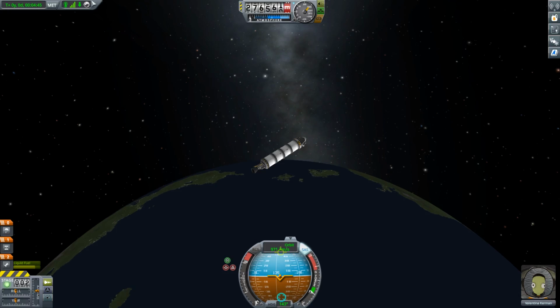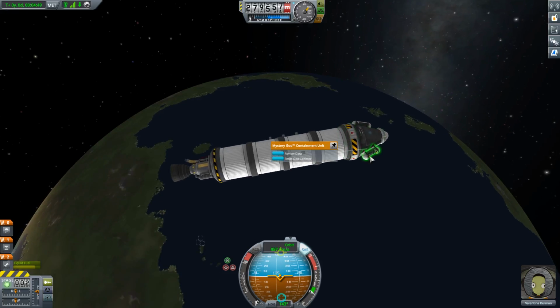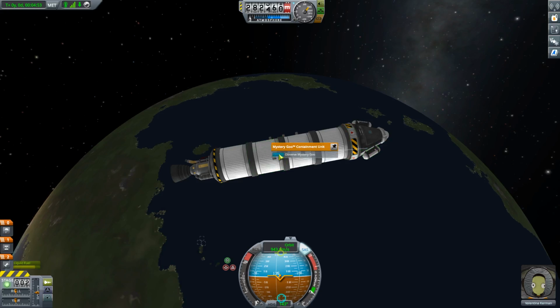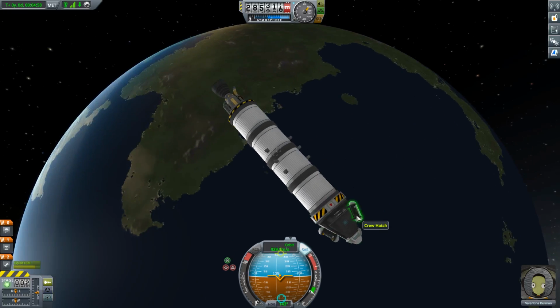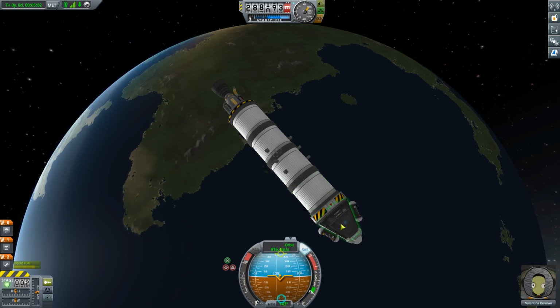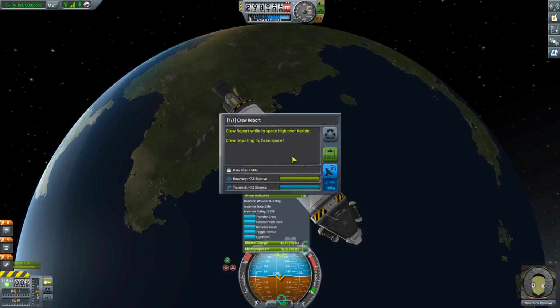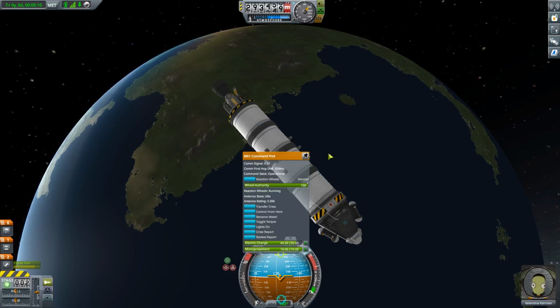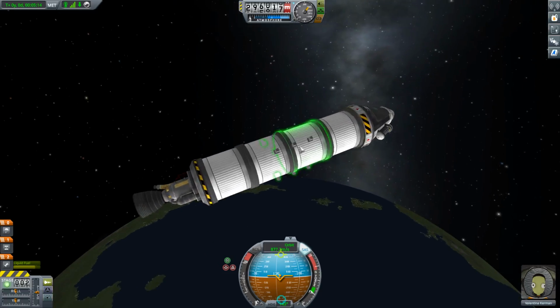Okay, so we're at 275. We should just take it on speed 1 for now. I don't think 300,000 necessarily matters. So you know what? Reset goo canister. Observe mystery goo. What happens to mystery goo in orbit? Feels right at home here. That's new science. Crew report. Yes. Crew in. Reporting from space. Dope. Okay. Good job, team.